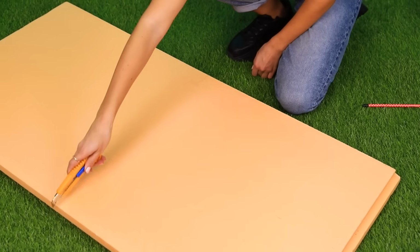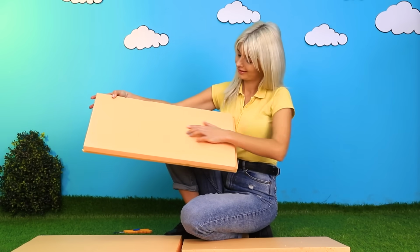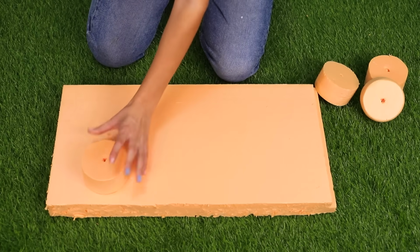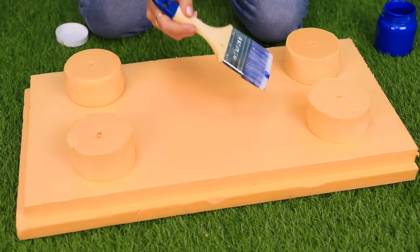Styrofoam. Take one large sheet and cut it into 4 pieces. Let's build the house out of these blocks, but it's kind of boring, right? So, let's improvise. Cut out a lot of little circles and glue them to the building blocks. Looks exactly like Legos. Now we have to paint it. Make sure there's a lot of bright colors.